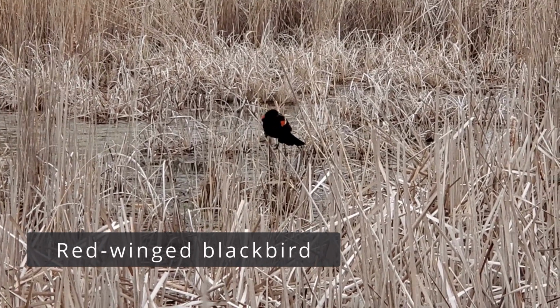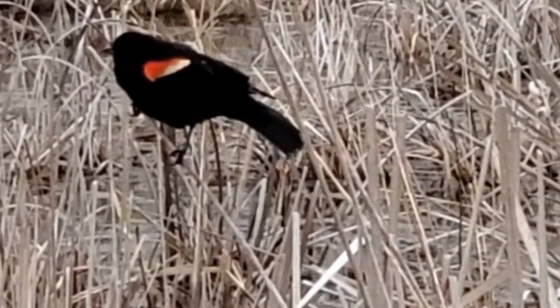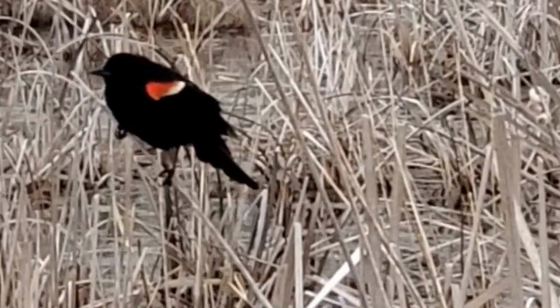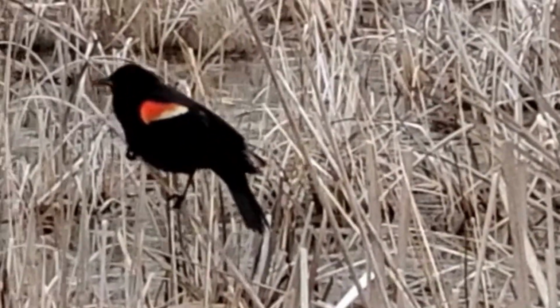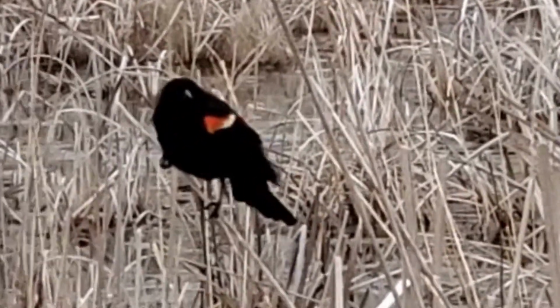The red-winged blackbird, establishing his territory, and he's in a crouching behavior with his epaulets puffed out. That's a sign to the other males, stay away.